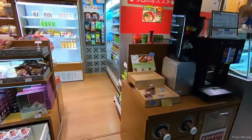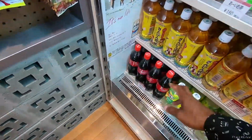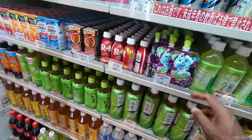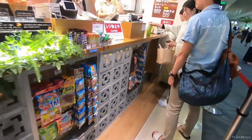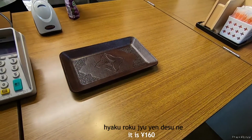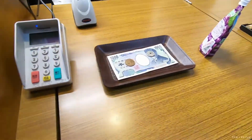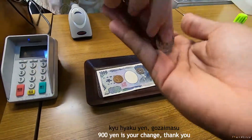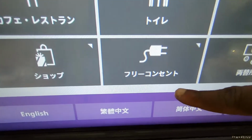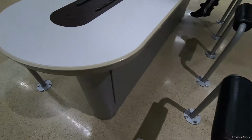One thing you should always do when you come to an airport before you get on an airplane, since you can't bring in your own liquids, it's a good idea to go to the convenience store. So that free content that I showed you before for charging, they have one right at the gate. So check it out.